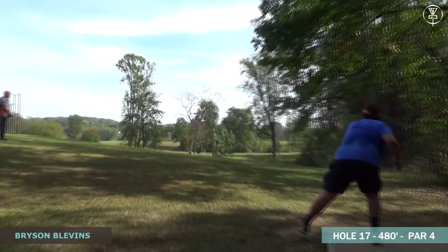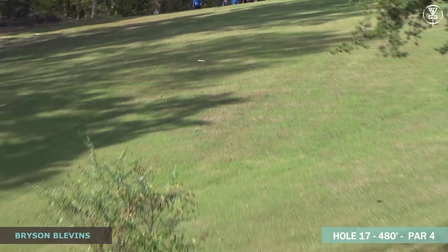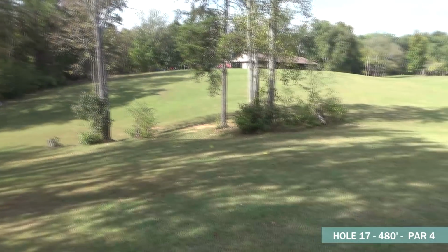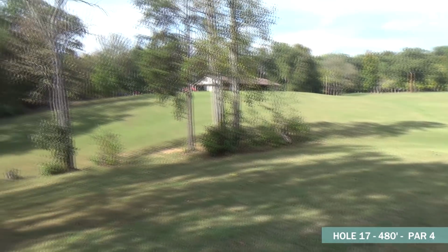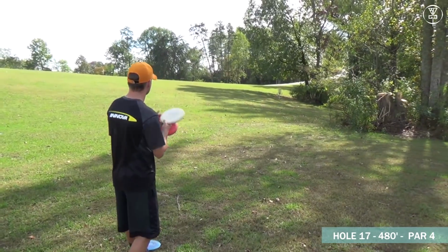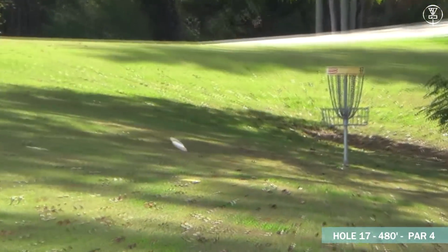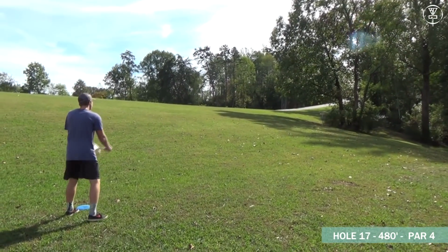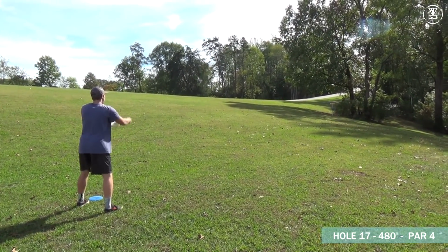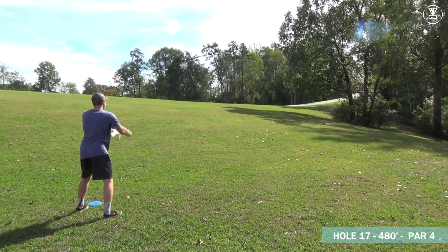Let's see what Bryson can do. Ooh, a low shot. So low. Wow. But that is absolutely tracking. And that is crazy. To throw it so low on that hole. Yeah, that is so good. Tanner looking to take his medicine and just sit down with a birdie 3 here. Brandon's looking to put this one in. He's got to make this.